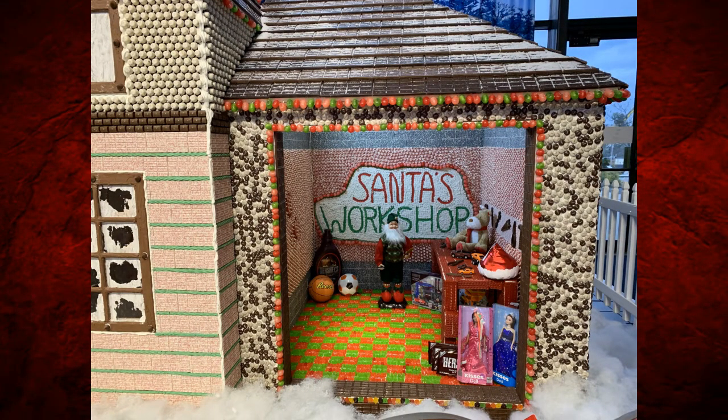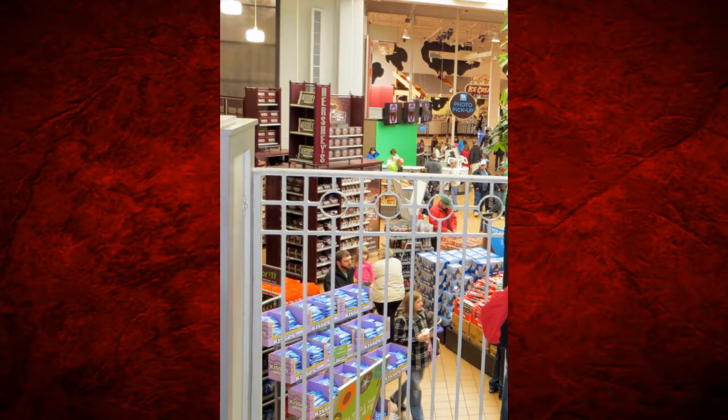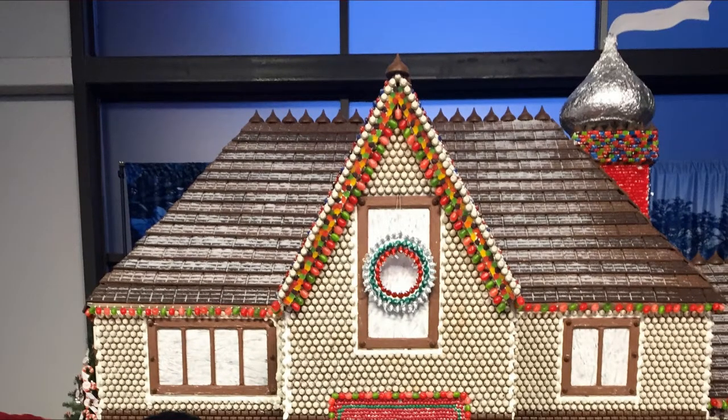Hershey's Chocolate World has a big shopping space with a variety of items to shop, from candies and chocolates to apparels, souvenirs, toys, gifts and more. There is a food court with various dining options. For menus and other details, refer to the links in description box.